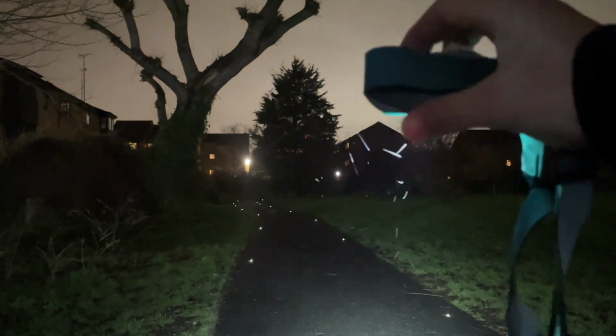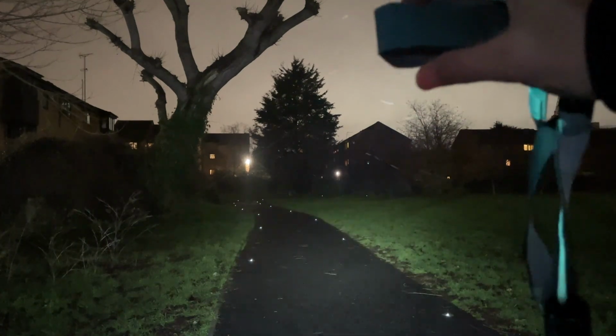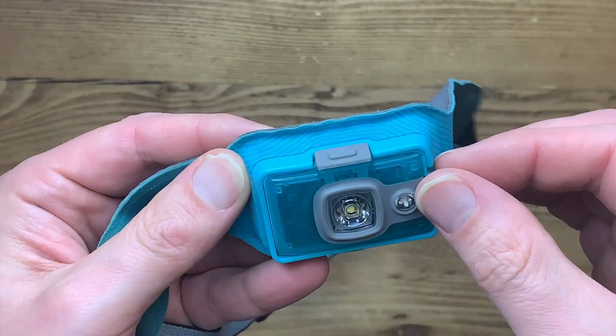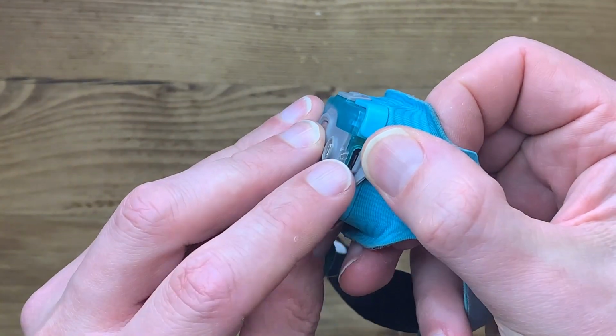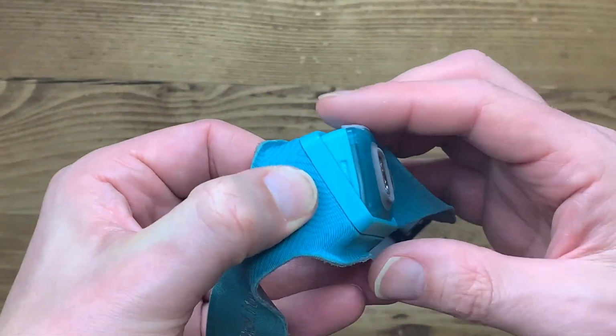It's ideal for stashing into a pocket or a belt and bringing when you want to cut a safe path through dark winter nights. It's just as good on the trails as well, with enough juice for short and longer runs. It's also USB rechargeable, so there's no scrabbling around in the odds and sods drawer for some of those AAAs when it's time to run.